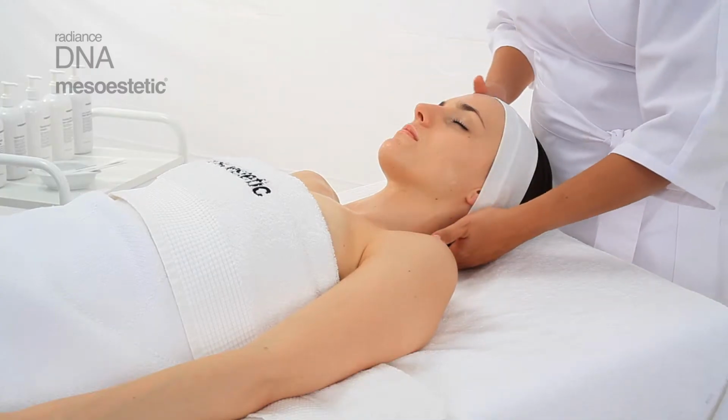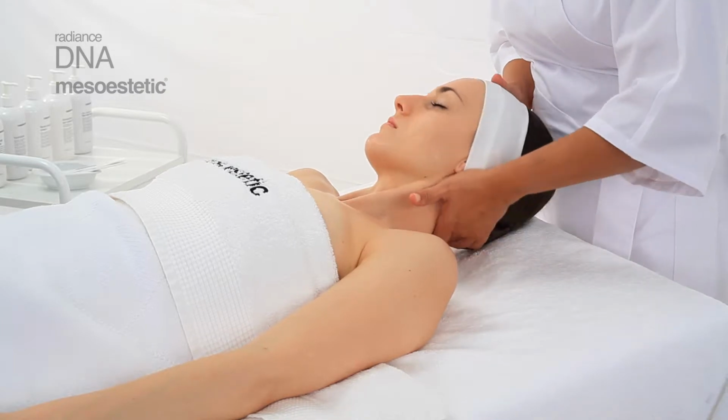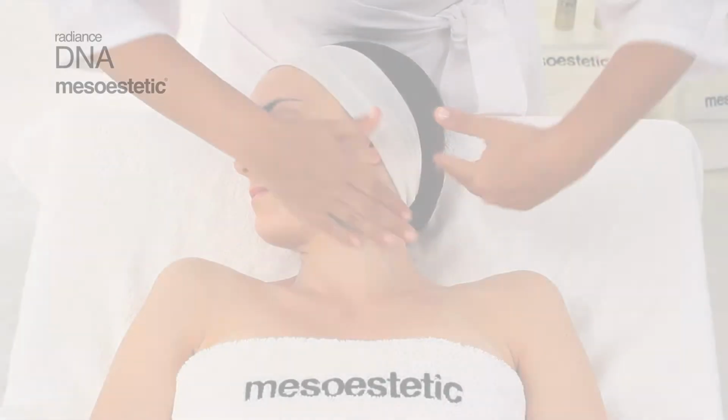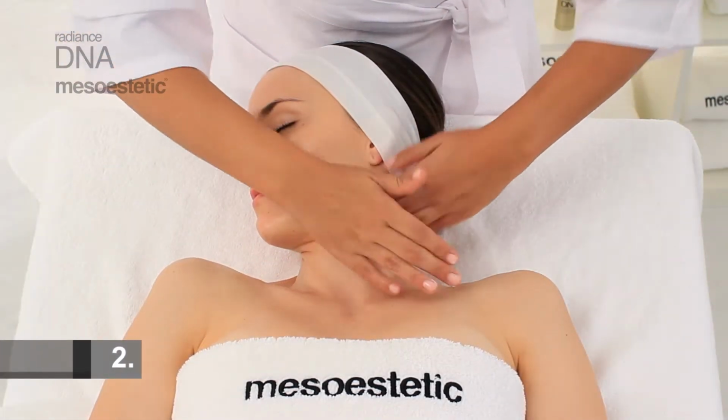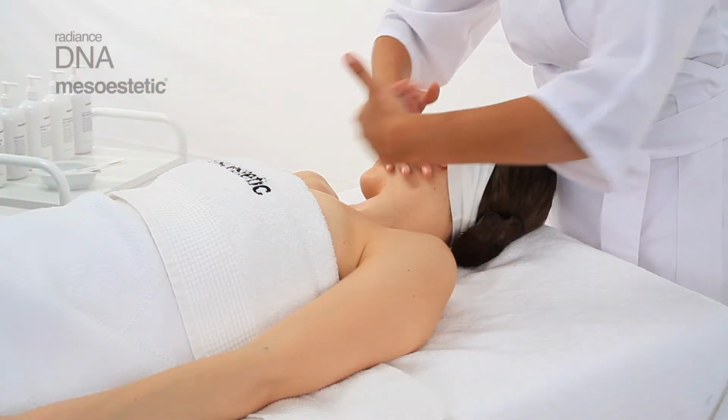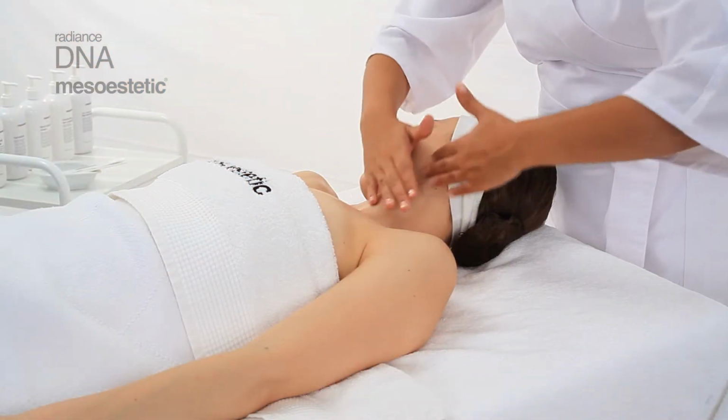Gently turn the patient's head, holding it by the occipital bone, to work on the left oval area. Step 2. Alternate upward sliding movements with one hand along the neck and the other from the collarbone to the cheek.